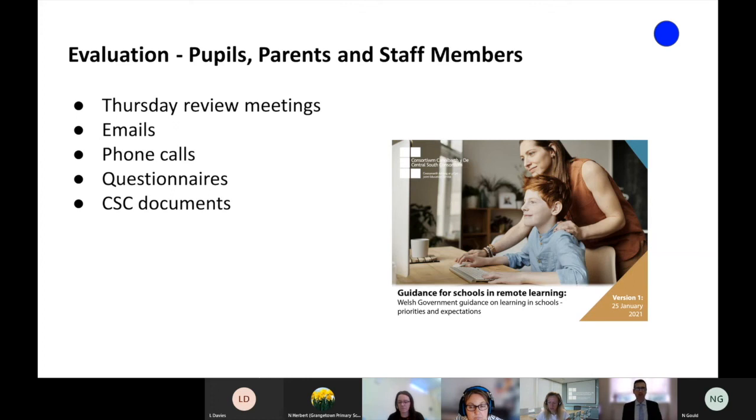So we discuss what's gone well in the week. We would do things like share the front of the writing. We would say, this went well for me in year five. How would it work in year one? Would we adapt it? Would we use it in any way in foundation phase? So those kind of conversations happen for an hour every Thursday afternoon.